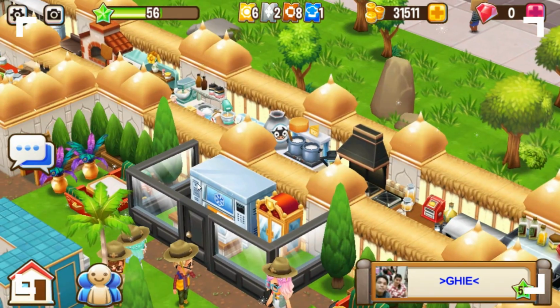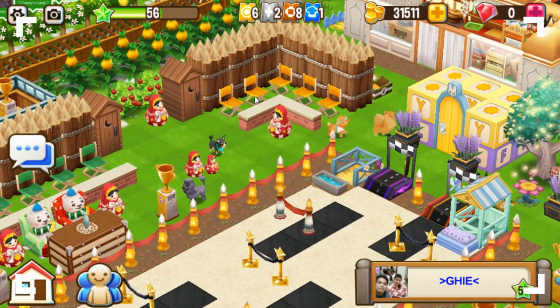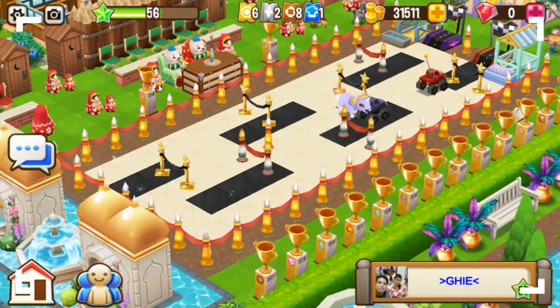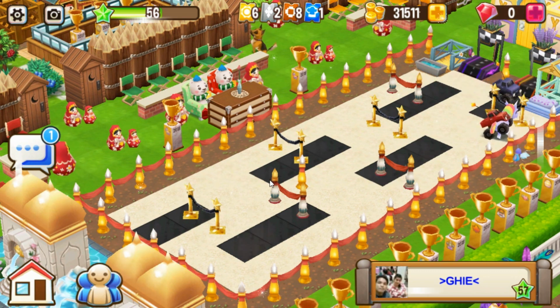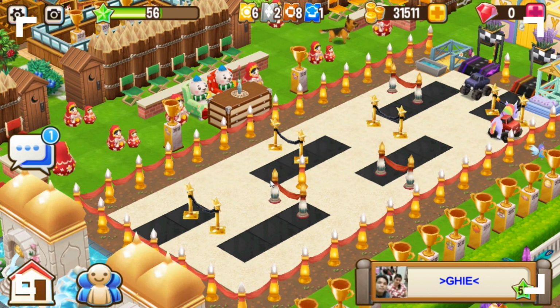There's your staff. Here's the outhouses over here. So it's like NASCAR. They're watching the race. There's the audience. I think those are the judges. Trophies. This is so cool. I love this. I should make a racetrack. I should get one of those before the shops. The red one. I like the red one a lot. Nice.